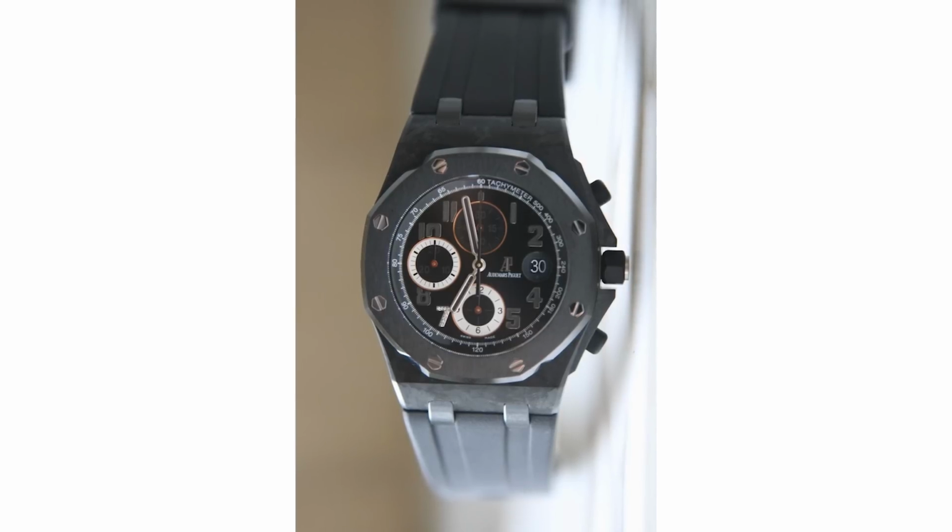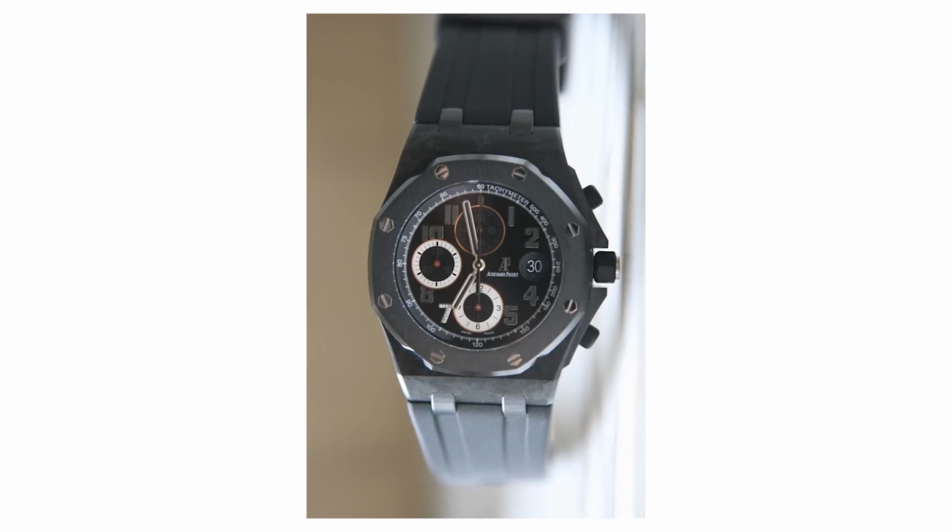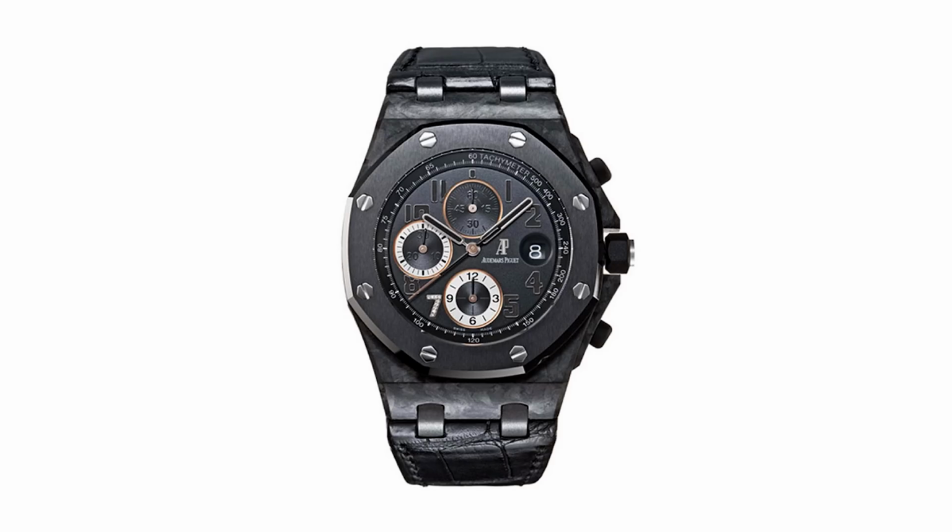My favorite limited edition offshore of all time is going to be the AP Carbon Ginza at number one. It's that all black carbon AP that they just need to make again. And with that little subtle diamond 7, it's the best.